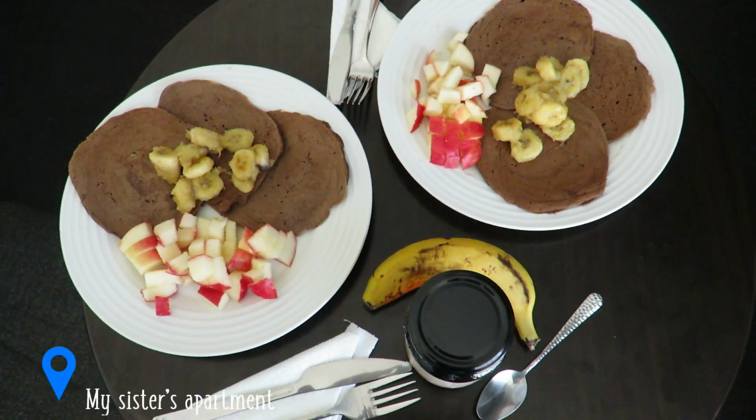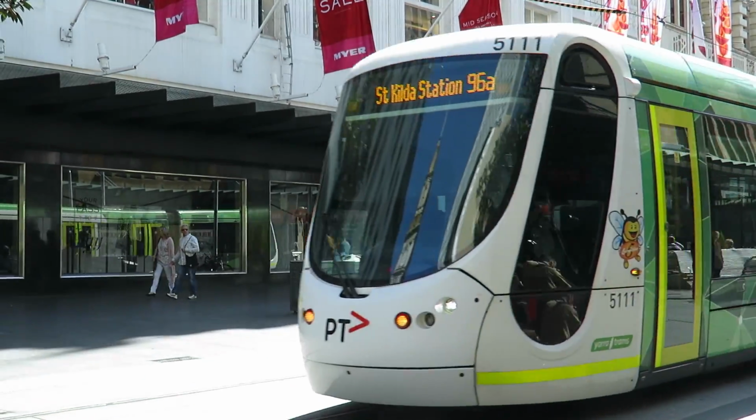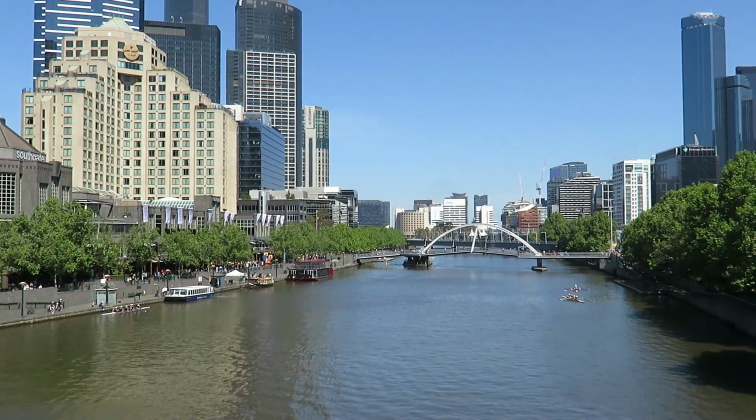On the Sunday morning, I went to my sister's apartment and it was her birthday that day, so she and I had some pancakes and we just did everything that she wanted to do. So that involved some shopping. It also involved a lot of traveling and walking around.